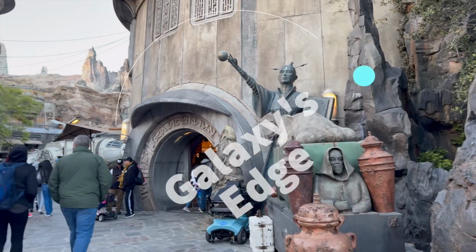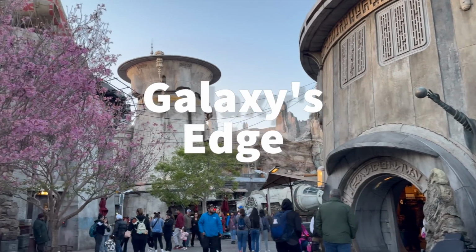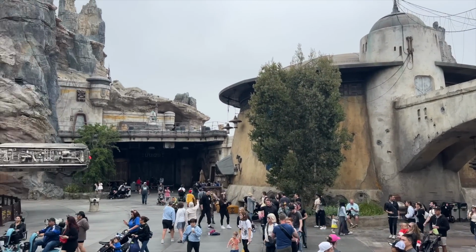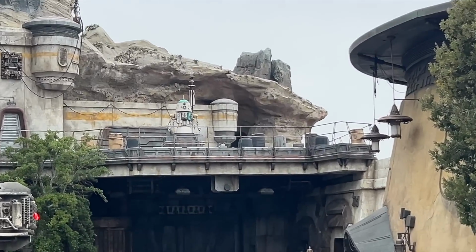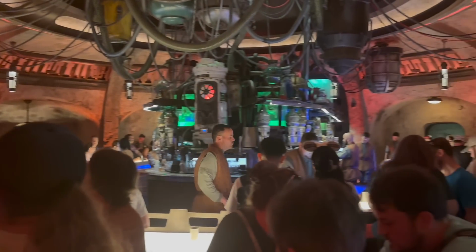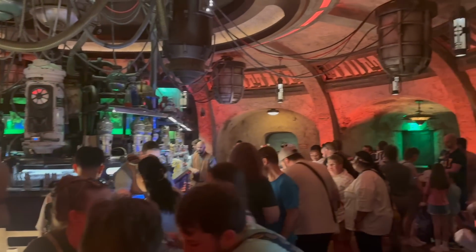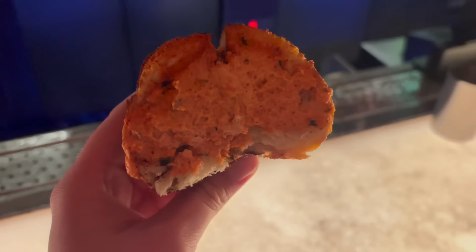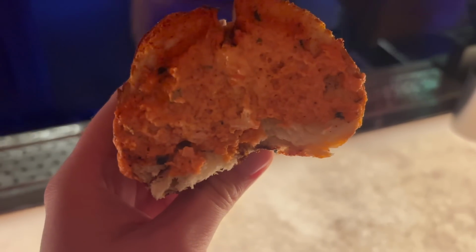So here's what I can say about snacking around Galaxy's Edge in Disneyland versus Hollywood Studios. I think I like snacking around Galaxy's Edge in Disneyland more, and that's for a few different reasons. One, Oga's Cantina in Disneyland serves a garlic cheese blossom bread with spicy cheese sauce. This is the best bread this side of the galaxy. It's crispy on the outside, fluffy on the inside, and the cheese has this slight kick to it, but not enough to burn your tongue and make you beg for a glass of milk.